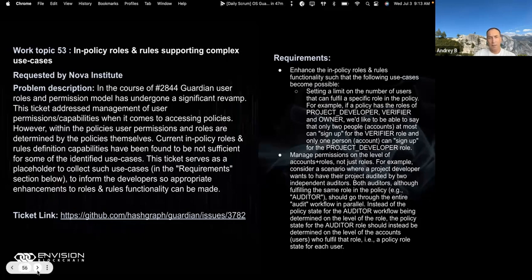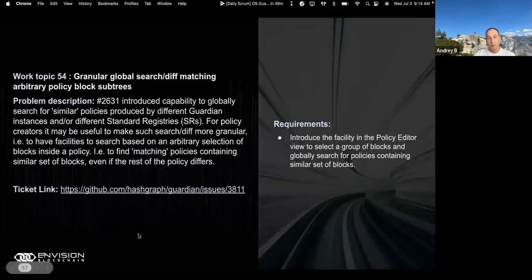there's always a trade-off between complexity and usability, and we need to know where the right line is. So we would like to have the list of use cases so we can verify that our suggested implementation covers all of that. So still a bit of work required on defining that ticket.